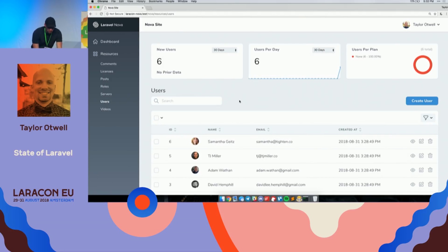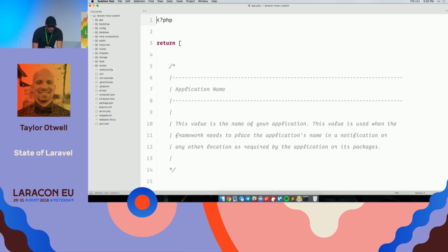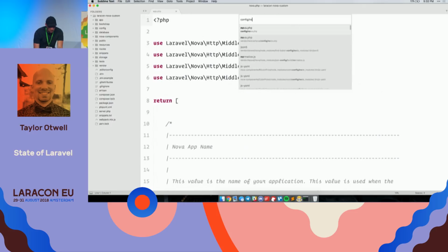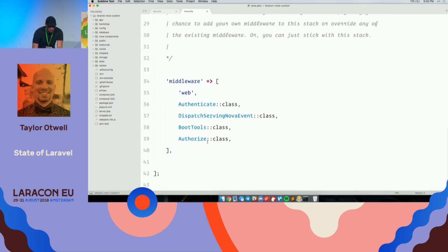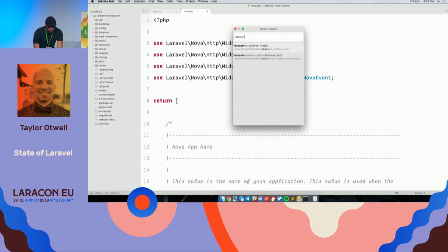So one thing we recently added, some people like to run this on the root domain of their site. So currently you have to run it on Nova/something or some other path, but we've recently added where you can now run it on the root of your server. So if I change the Nova, where am I? Oh, I'm in the wrong project.